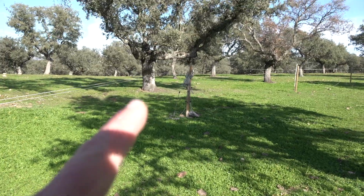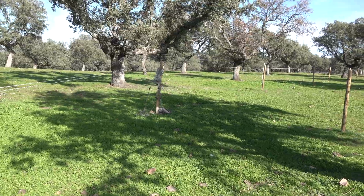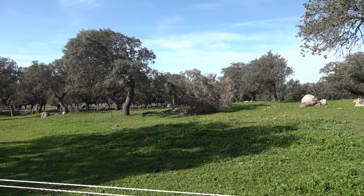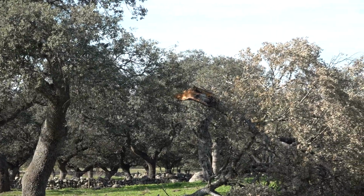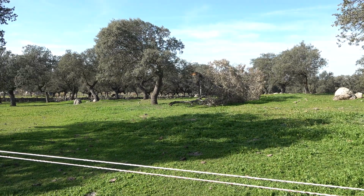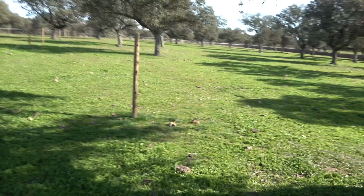So you can see that these wires have been rolled up, and there we have another branch that has fallen down. They look in bad shape. So someone mentioned that this might be because of their weight. Yeah, certainly, plus the wind. But a healthy tree will not meet the same fate.